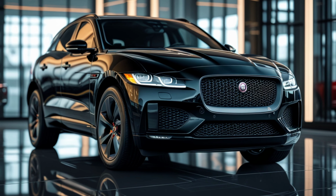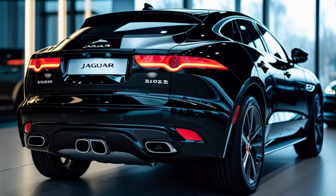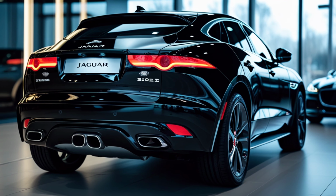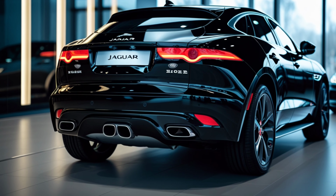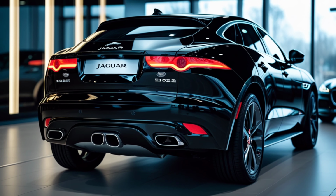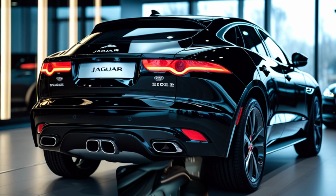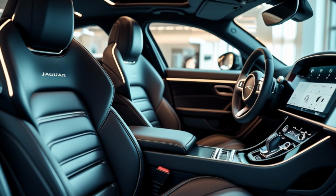Under the hood, Jaguar isn't holding back. The 2026 lineup includes multiple powertrain options, from a refined turbocharged 4-cylinder for everyday elegance to a powerful V6 hybrid system that blends efficiency with thrilling acceleration. For performance lovers, the R Dynamic and SVR trims offer serious firepower. The SVR version, in particular, is expected to deliver over 540 horsepower, making 0 to 60 mph disappear in just about 3.9 seconds. That's sports car territory wrapped in a luxury shell.